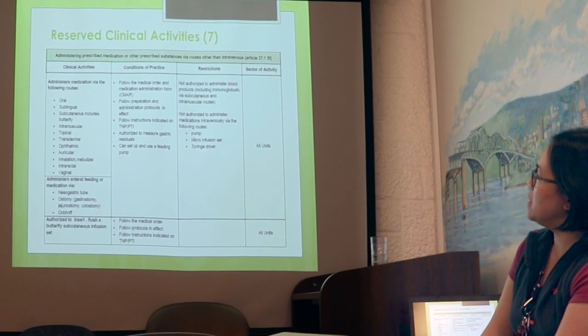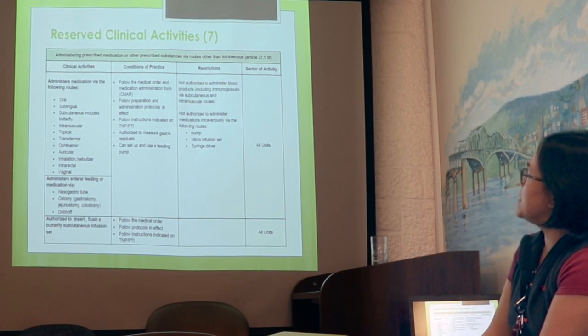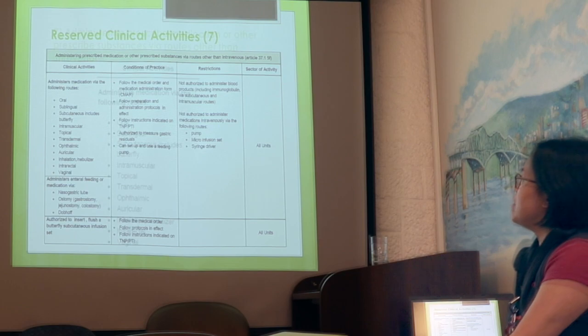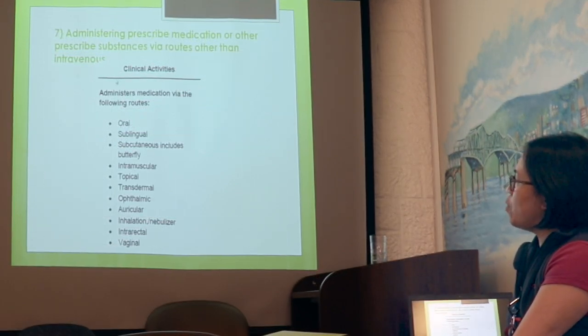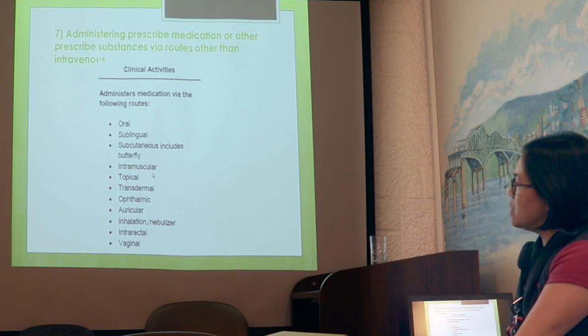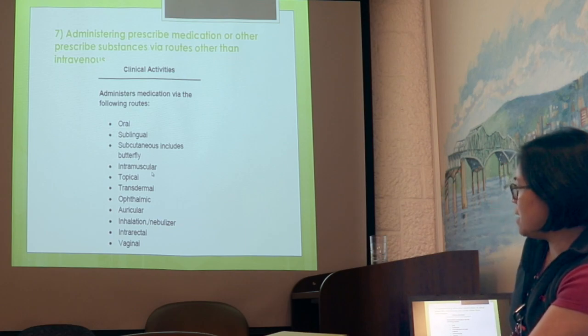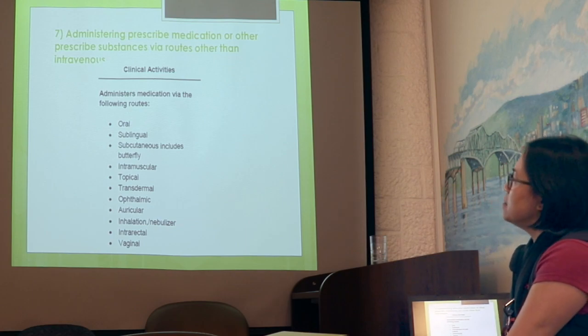The 7th, reserved clinical activity, administering prescribed medication or other prescribed substances via routes other than intravenous: the oral, sublingual, subcutaneous, including butterfly, intramuscular, topical, transdermal, ophthalmic, auricular, inhalation, nebulizer, intrarectal, and vaginal.